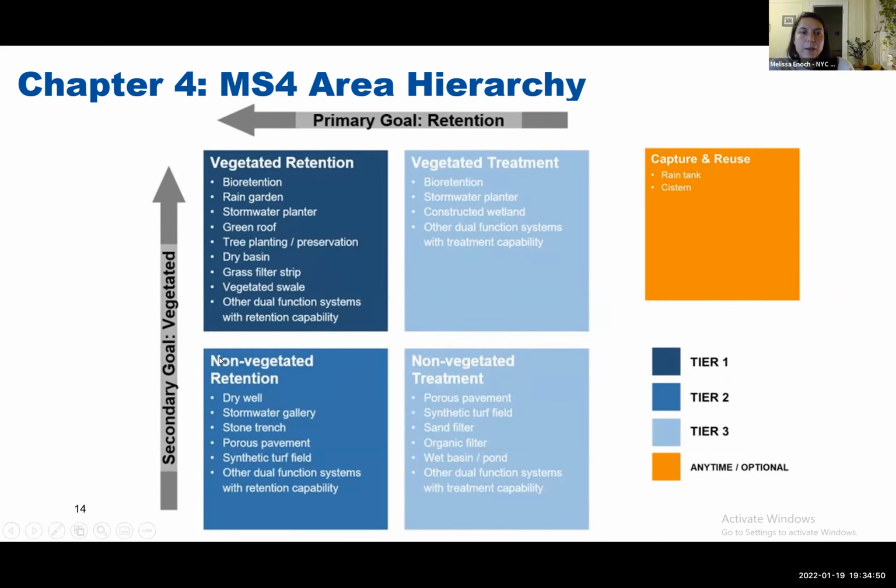You'll see the top tier is going to be vegetated retention in both. The real difference comes at the bottom tier, tier 3, the bottom right box. It's non-vegetated treatment here. So these are practices where you're going to have an outlet pipe, and you're not going to have a surface expression, or if you do, it's like porous concrete, and under porous concrete, you get a drainage course. So you have crushed stone and some sand potentially, and then the stormwater is going to go through that and it's going to clean up some of the pollutants in the stormwater, and then it's going to have an outlet pipe back to the sewer system.